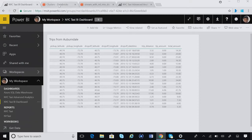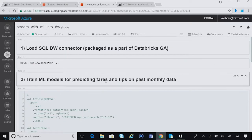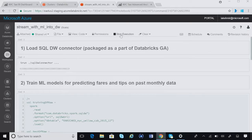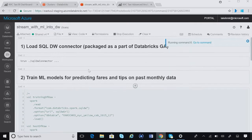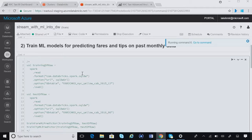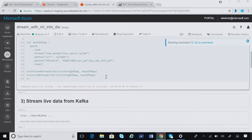So now let me get into the Azure Databricks. Here you see that we are running a 4-node cluster of Azure Databricks natively here in Azure. And let's now go into the notebook where we have all the actions happening. This is where we actually load the SQL DW connector, which will move data back and forth between Azure Databricks and Azure SQL Data Warehouse. The second step here is the ML models that we have trained. This is already trained, based on the past monthly data, predicting the total fare amount and the tip amount.